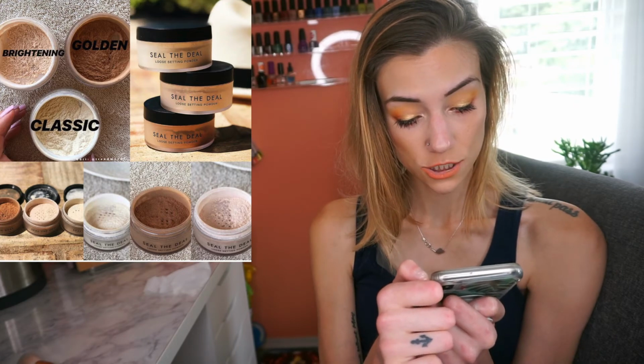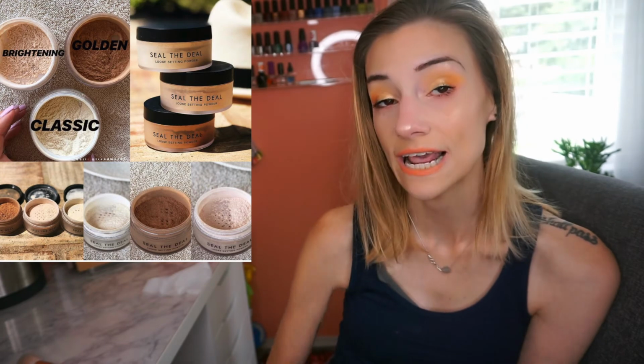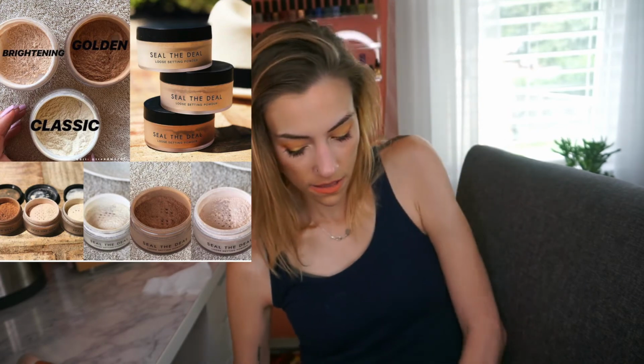It says coming soon. Now, I'm interested in it, but I don't know if I'm gonna pick it up right away. I just opened a brand new Cover FX setting powder, and that has a lot of product in it, so I think I would feel bad if I got another loose powder at the moment because I already have some. And I don't use a lot of loose powder, you know? I use it to set under my eyes and where I get creasing, but I don't set my whole face because I have dry skin. So while I think it's probably great, and I do want to pick it up at some point, I'm not going to pick it up anytime soon.